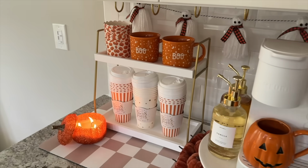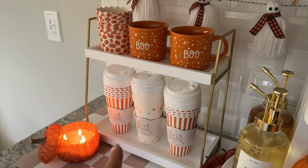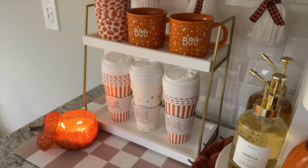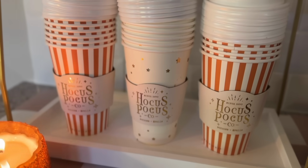And then over here, I do have some mugs. These mugs are from Target last year. And then these are just paper to go coffee cups. I really wanted to use a lot of orange, and I think everything looks so adorable.